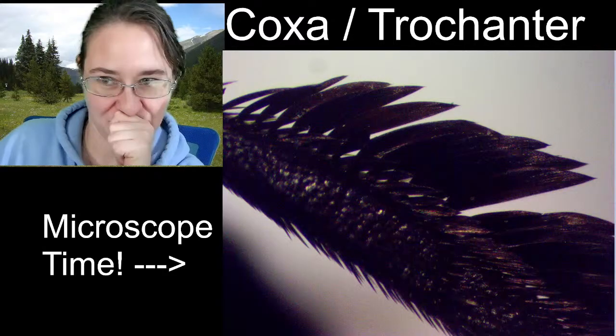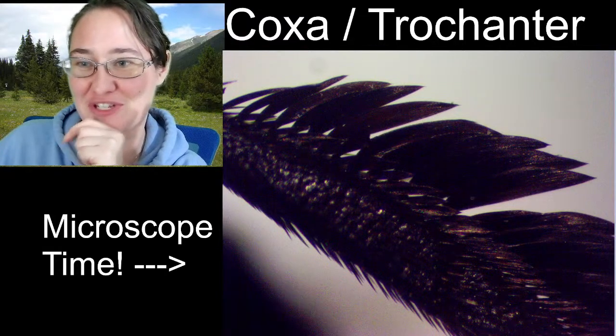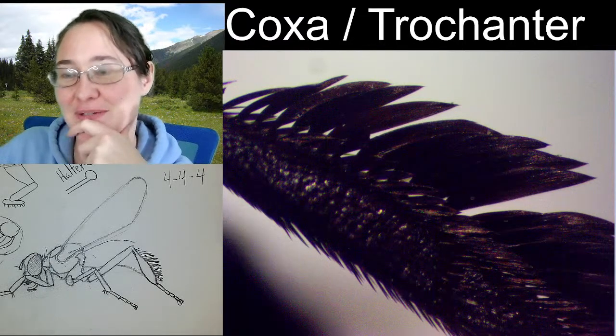If setae can be plate shaped, then you don't understand the difference between setae and scales.